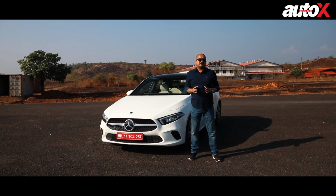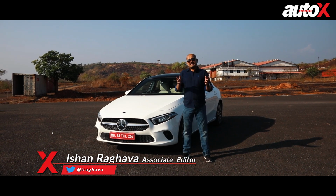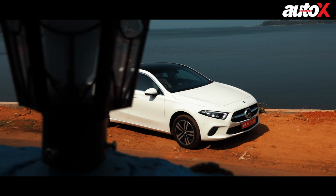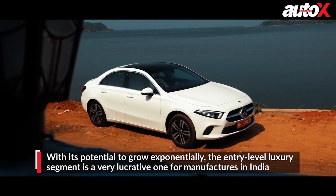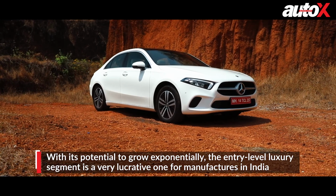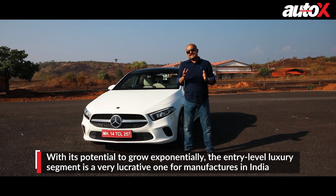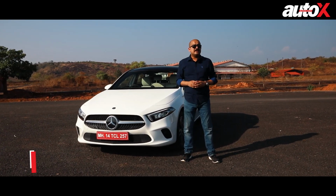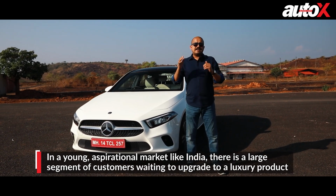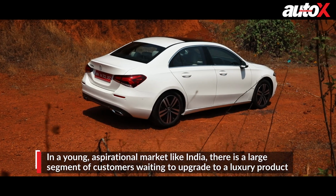The entry-level luxury car segment is very attractive to luxury manufacturers. Why is that? With an existing customer base, they already have people ready to buy entry-level cars from them. Maybe not for themselves, but for their spouse or their children. So that's a customer base that's always ready and they can rely on. But more importantly, in an aspirational, young market like India, there is always an ever-growing set of customers who are looking to upgrade themselves and buy their first luxury car.